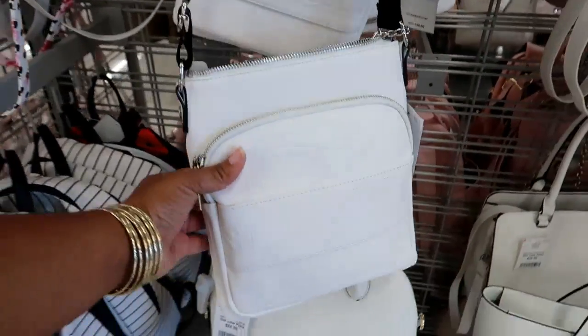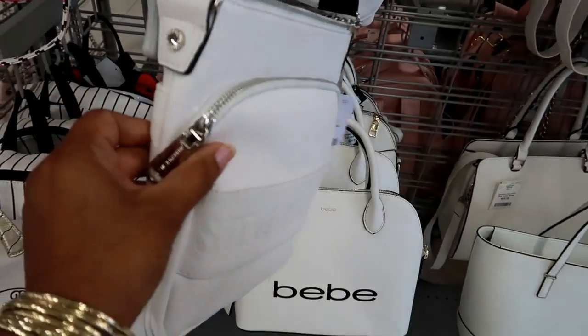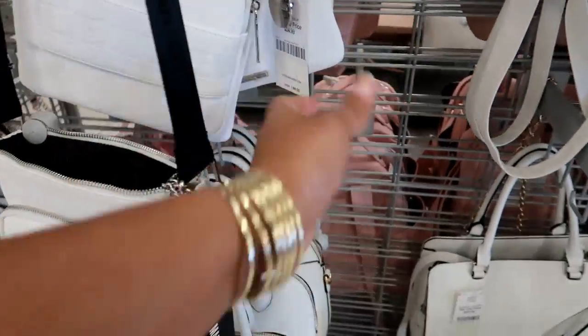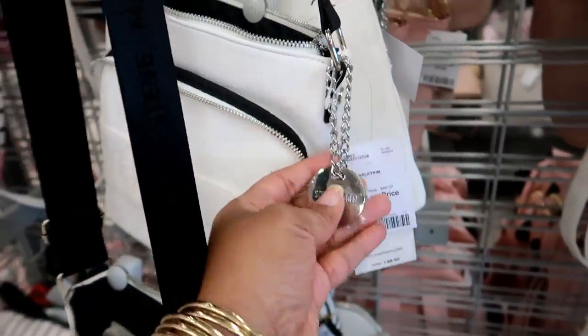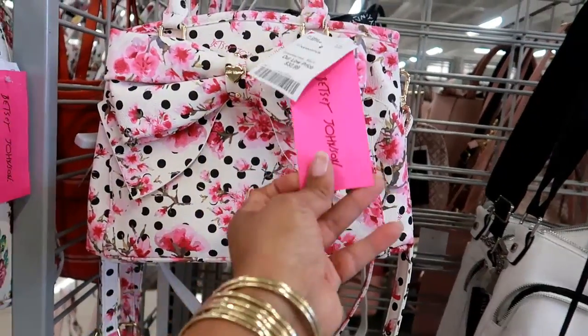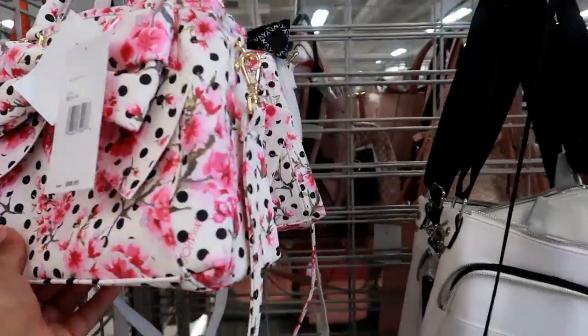Oh, I like this Steve Madden crossbody. Look at that, and it has the Steve Madden on the front right there. I like the big straps like that. And this is $24.99. Oh, it comes with this too. That's pretty. Betsy Johnson retails $98 and it's $32.99. Cute little spring bag.